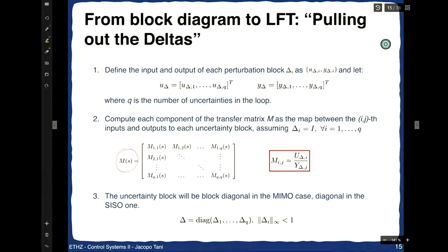Since M is the relationship between U and Y, let's suppose we just have two Ys, Y delta 1 and Y delta 2, and we have U delta 1 and U delta 2. Then the way we defined it, U delta 1 is equal to M 1 1 times Y delta 1, and the second index has to match the Y. So each term of the M function is simply obtained by writing, as we always did, the same exact process as we did to find all the sensitivity functions. We write the transfer functions between the ith perturbation input and the jth perturbation output.